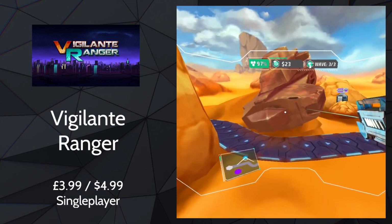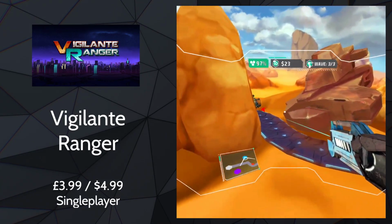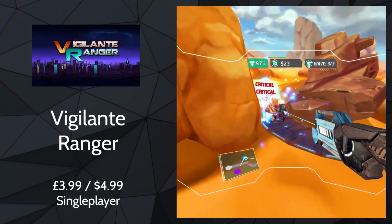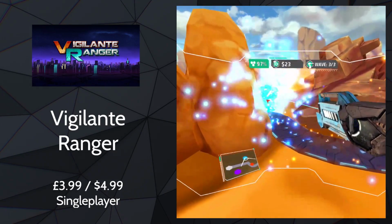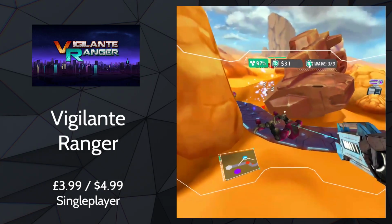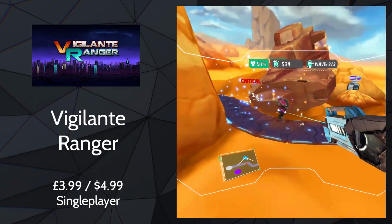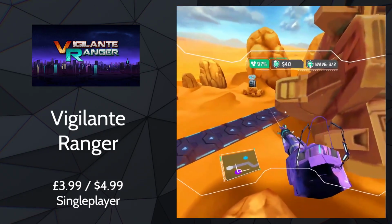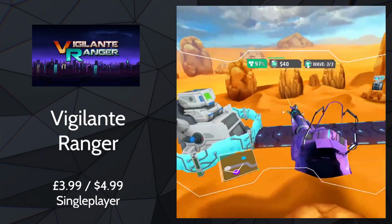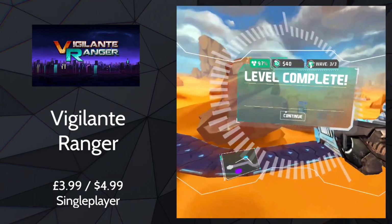I believe this one was £4, so what's that, $5? Is it worth it? It's tower defense, so if you know what tower defense games are and you like them, and I do like a good tower defense game, you may like this. There's a fair few levels, a fair bit of content in there. You look at the little towers to swap, and you get different upgrades that you can purchase if you like tower defense.